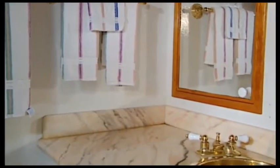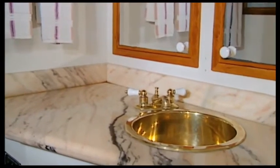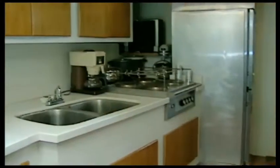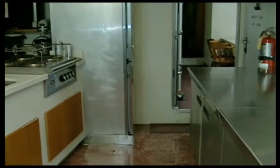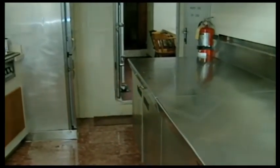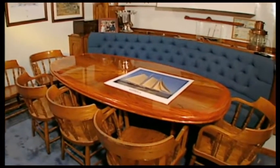Its amenities are what one might expect on a 20th century replica of America's finest sailing ship. The large kitchen is equipped with the right tools and enough space for almost any culinary creation. The dining room speaks of tradition and valor.